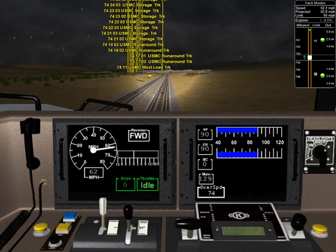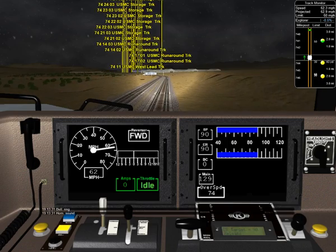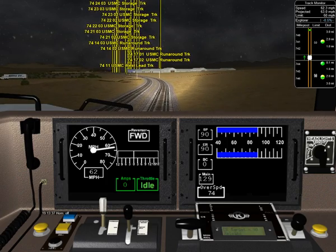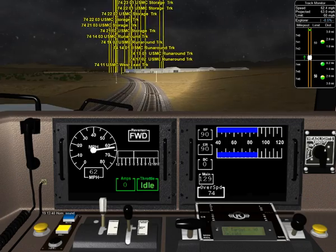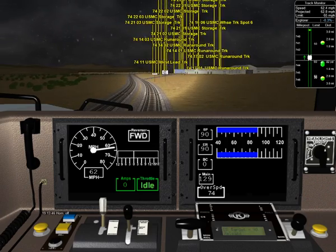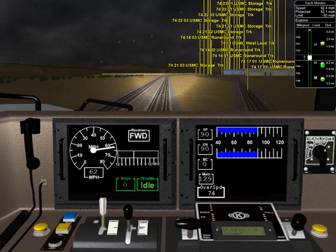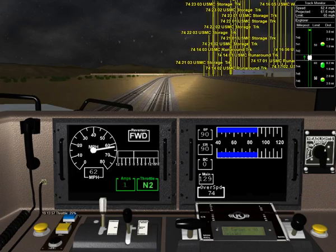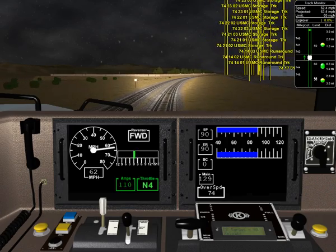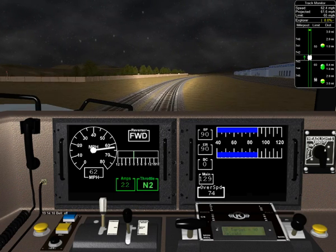We are now actually approaching the U.S. Marine Corps Nebo facility. U.S. Marine Corps Supply Depot at Nebo. I'll keep it at notch 2 just to be safe. Kill the bell while I'm at it.